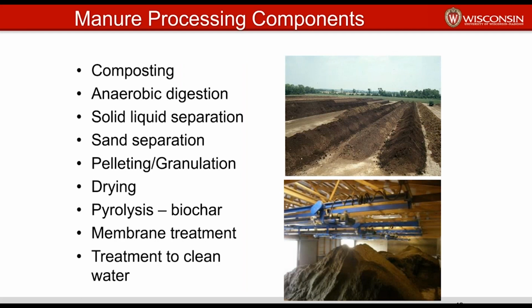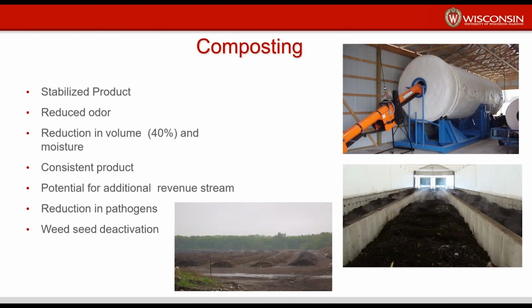So the first one I want to touch on is composting. I know a lot of people know about composting. They don't think it's very exciting, but I would say there's lots of cool things happening with composting. And I would say it's a very low cost entry into composting. So you don't have to invest a lot to get into composting.